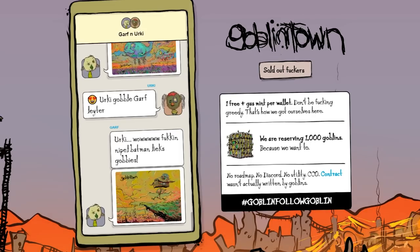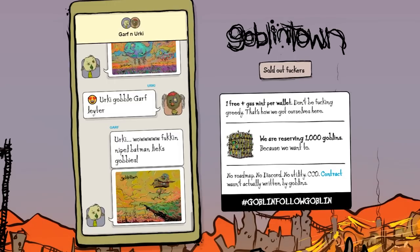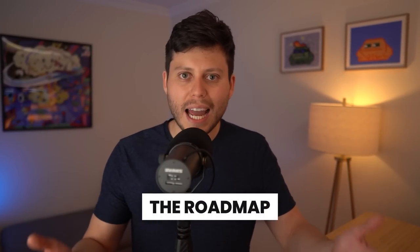Beyond that, this project didn't start as a typical roadmap collection where the founder has this checklist of all these things that they want to accomplish. And in fact, the website outright says there is no roadmap, which means that presumably the talent of the team isn't as crucial as it would be in other projects. So on that point, let's talk about the roadmap or lack thereof.